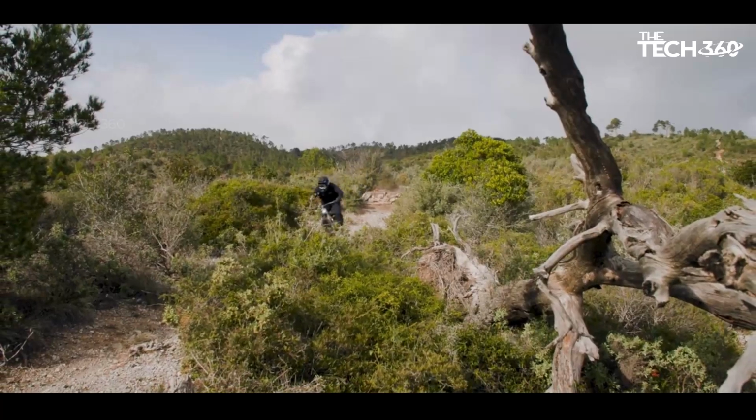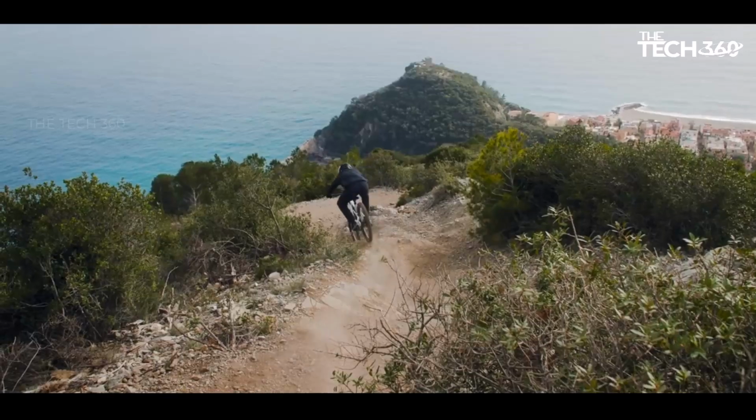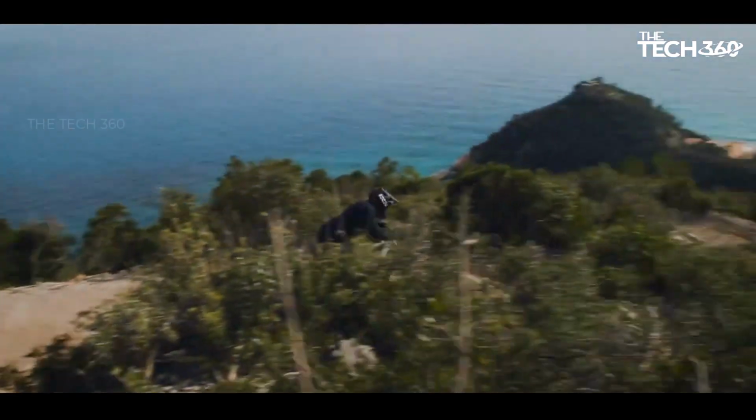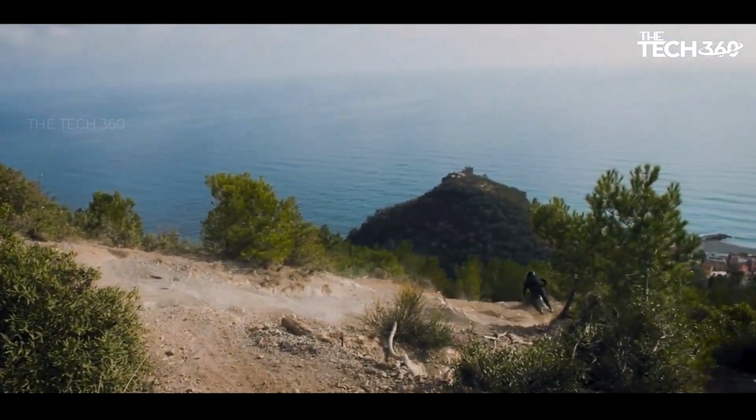Advanced EMTB-specific suspension. Merida's E160 675 doesn't skimp on suspension. Drawing from the fast kinematics found on the 160 and 140 platforms, the suspension has been fine-tuned for the specific demands of EMTBs.